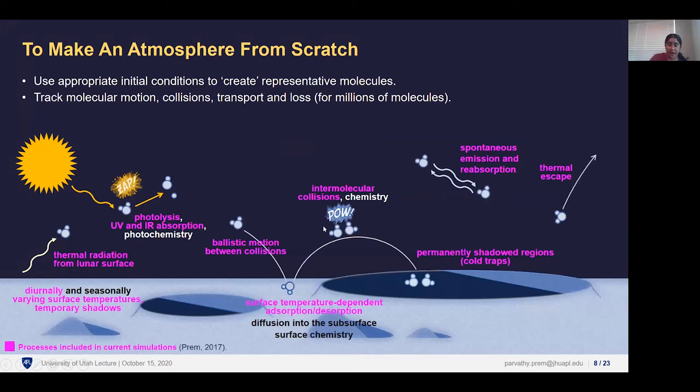Whenever a molecule encounters another molecule, which happens frequently when the atmosphere is thick and less frequently when the atmosphere is thin, molecules can collide with each other. They exchange internal and kinetic energy. They can sometimes even undergo chemical reactions when they collide.